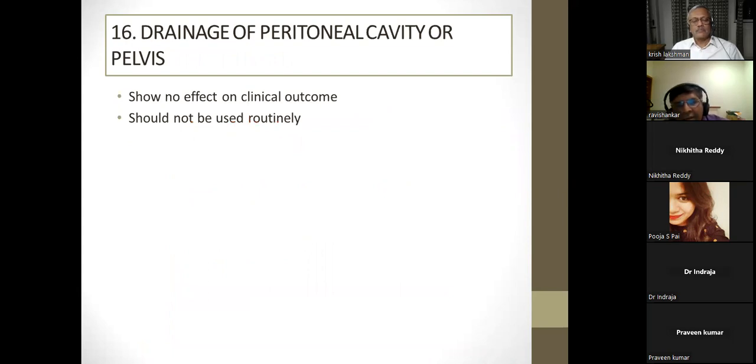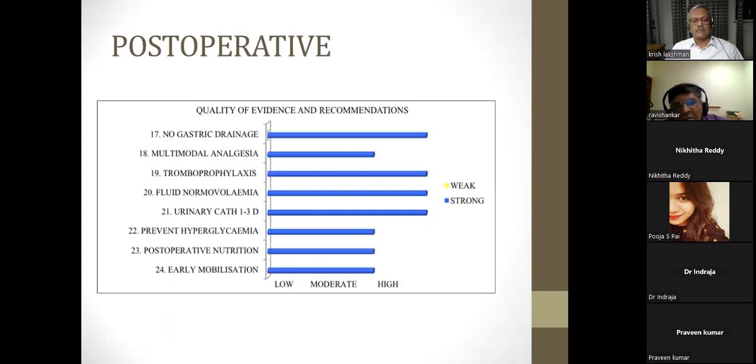Next, coming to drainage of peritoneal cavity and pelvis. It shows no effect on clinical outcome. It is only kept as an indicator of any anastomotic leak if present, and should never be routinely used. So can I go ahead, sir?